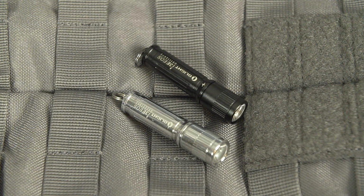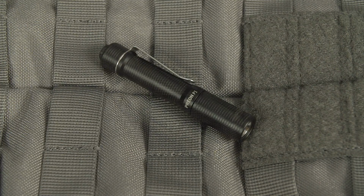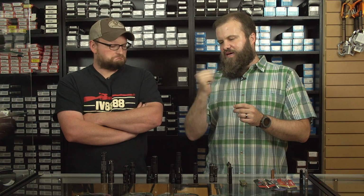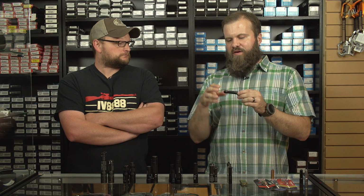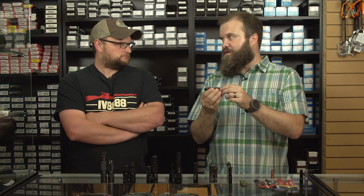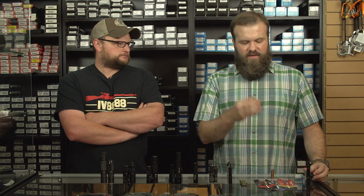And then I know you're a big fan of things with switches on them. So we also have the Foursevens Preon P1, which is a similar light, but you add a switch on the end. So if you like having the switch on the end, then you also add in some other outputs. Smart. Yeah. So if you like a little bit more variability in terms of the output, you like the switch, you like that big substantial pocket clip, then the Preon P1 is a good option compared to the i3E.